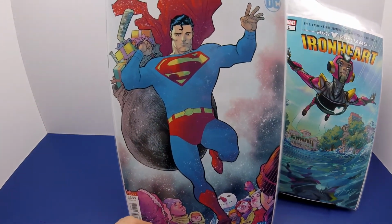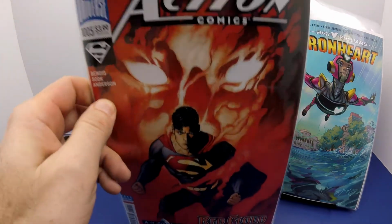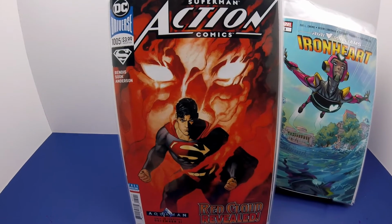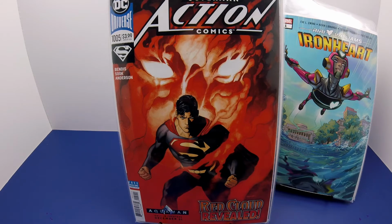A little holiday 1005 Action Comics. Superman bringing some toys and some joy. And standard cover. We find out who Red Cloud is. I'm not going to get into that because you probably already heard or you already know. But there's some buzz about this one. We'll see. It's not a new character. Just someone revealed to be, as you can see by the cover, it says Red Cloud revealed, so really not a new character. Also, a little note down at the bottom, Aquaman in theaters December 21st. I didn't realize that was coming up that soon, but I think I'm going to have to go see that one. It's getting a lot of good buzz.